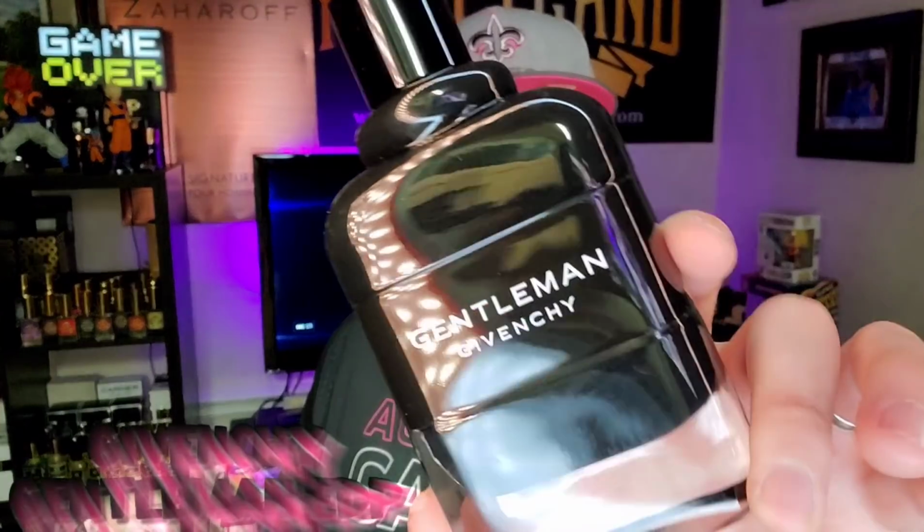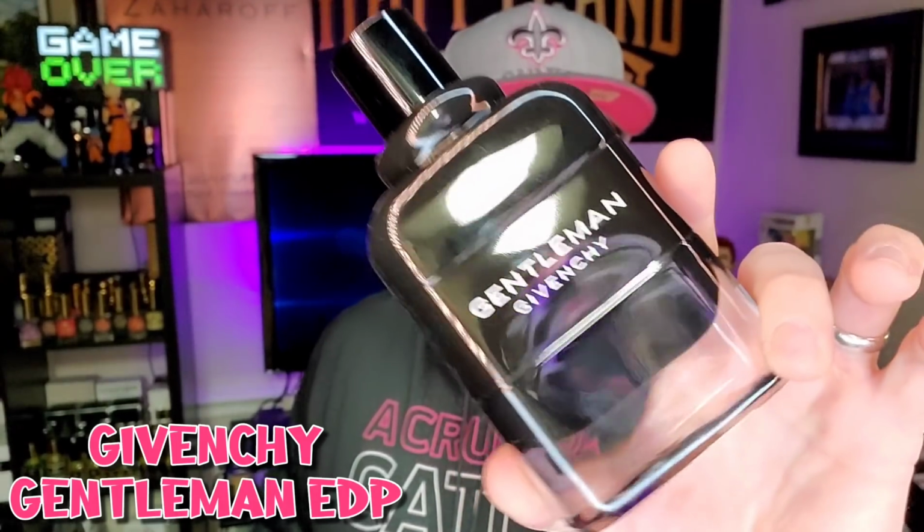Calling all you iris lovers. Technically this is orris, which is the root of the iris flower. But the sweetness in this one is reminiscent of the older vintage style Dior Homme Intense, when they used to have a vanilla note to amplify that, to have that sweetness to go with the iris. Well, this is Givenchy Gentleman Eau de Parfum, where this has a lot of resins, but a dominating vanilla note to go with that orris, and it is beautiful.